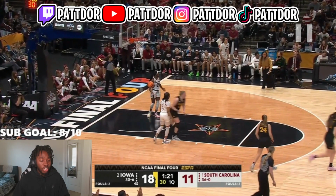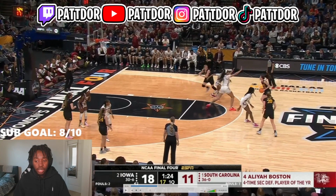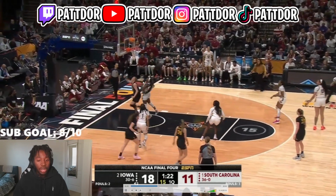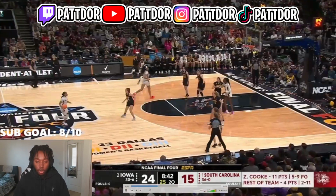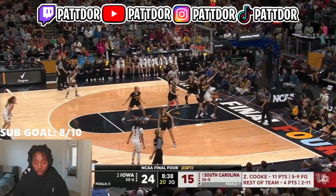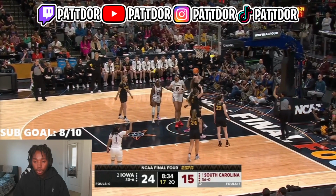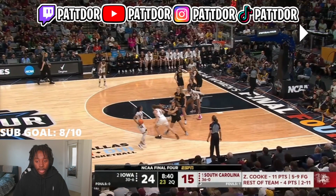But they did do a good job of spacing the floor right here though, because boom, right here, there's nobody on this side. It's overloaded. So now usually the tag may come in from this side, but she just didn't realize this on time that there's nobody on that side. Now boom, that's how South Carolina plans to win all their games, their size.